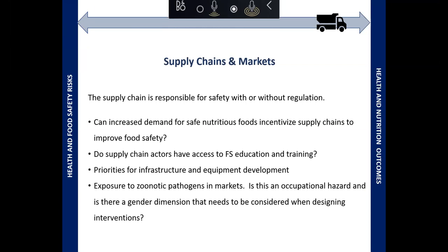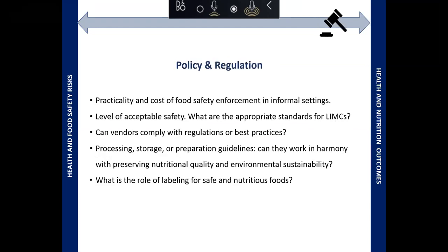And I think it's really important to look at the gendered dimension to the exposure to zoonotic pathogens, because that, from our world, will absolutely affect design and programming and interventions and messaging and how we go about doing communication to the actors in the supply chain. So I would encourage us to look at some of those interactions. Finally, with policy and regulation, okay, where do we start? And before I start these bullets and the priorities, I'd like to give a big bravo to the African Union Commission that's really beginning to wrestle with this across the continent.